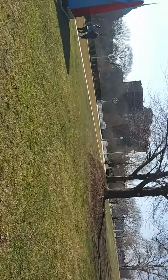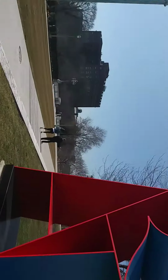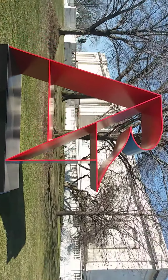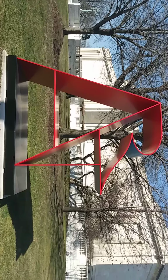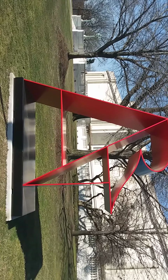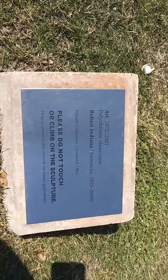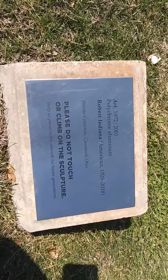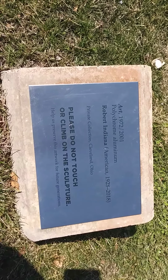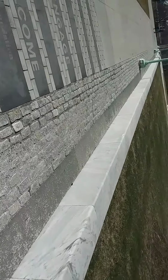Ooh, you gotta take a look at this. Cars going by. Hey everybody, look at this right here. This is so magnificent. Whoever drew this, came up with this artistic thing, it is so innovative. This is it right here. Robert Indiana. Polychrome aluminum. Don't touch the sculpture or climb on it. All right, let's go back to what we was doing. We're gonna go on the other side. And it says, let's go back some.